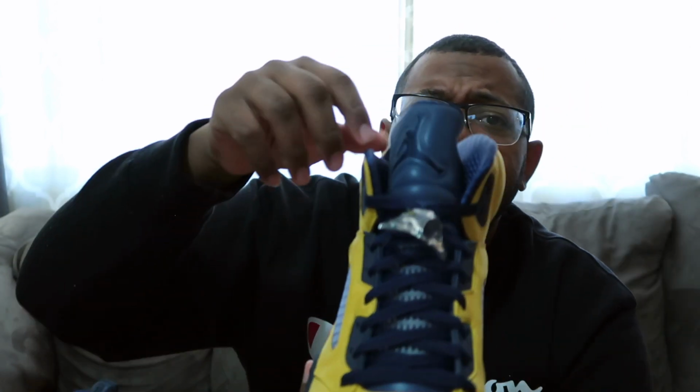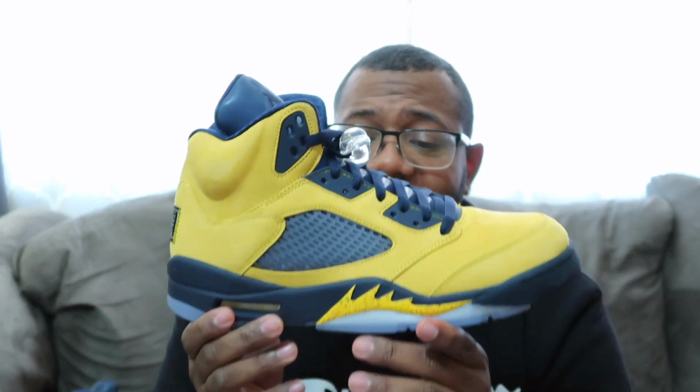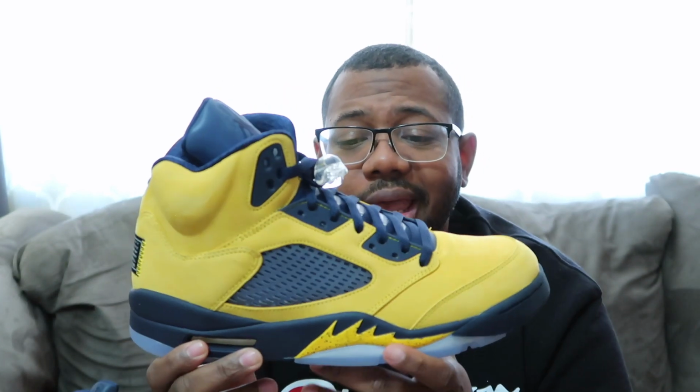The only thing I would have liked is if that had a Michigan M, game over. And I bet you if that had a Michigan M on it, these would have sold out. Or even the Michigan M on the tongue, that would have sold out. But I love this shoe nonetheless for what it is. I am excited to have these in the collection. If these were a lot cheaper, I would have definitely doubled up on them. But one pair will do just fine. A clean shoe, and one of my favorite shoes that aren't hyped for 2019.